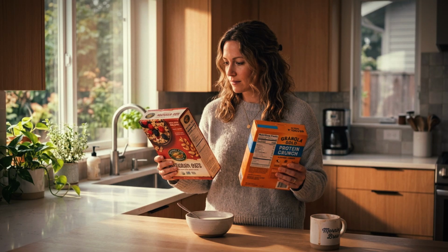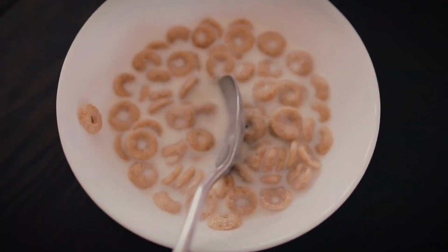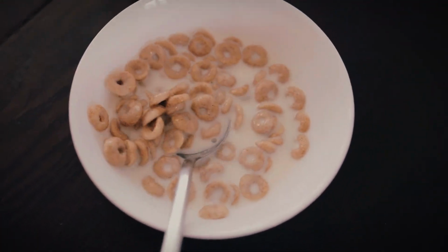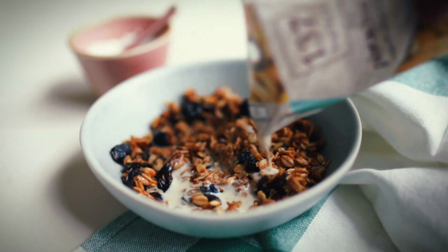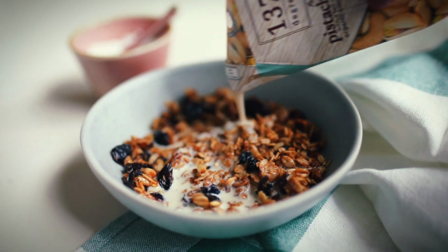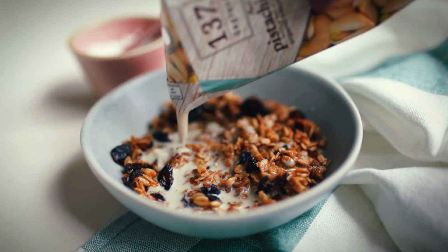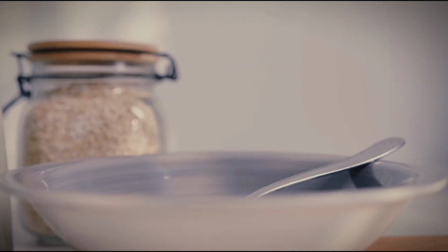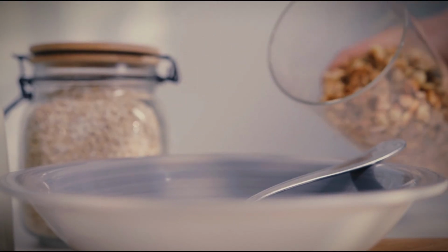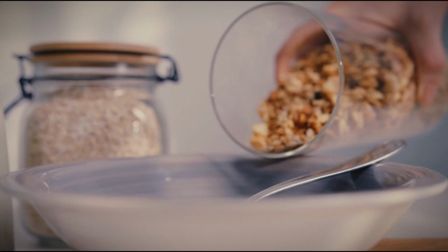Somewhere around 30 or 40, a lot of adults quietly retire the childhood cereals, the Cocoa Pops, the Frosties, and switch over to granola, muesli, or Special K. Feels like a grown-up, responsible decision. Except, and this genuinely surprised me, a lot of those mature granolas contain more sugar and more saturated fat per serving than the Cocoa Pops they replaced.